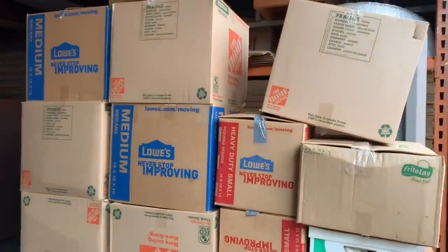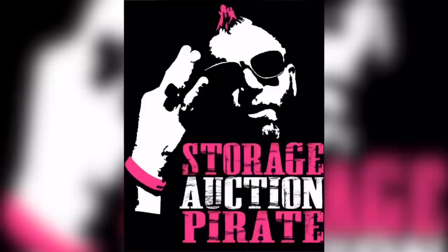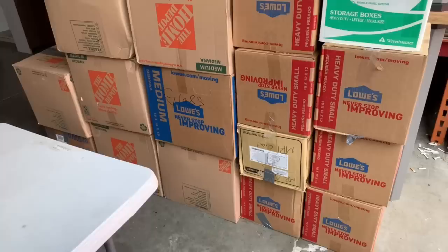Here we are, this unit we moved the other day, $683 something. We didn't get a chance to go through these boxes, so I set them here before we went to the flea market. I didn't want to unbox them at the flea market. It's just too much hassle. People will look at me crazy.